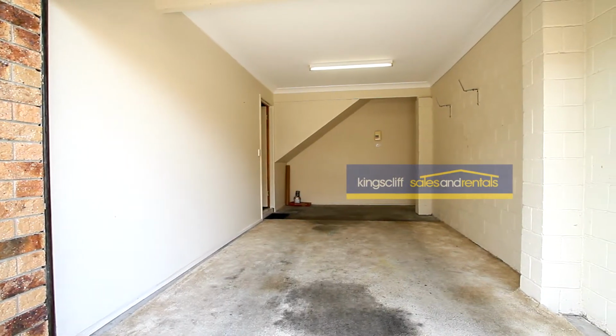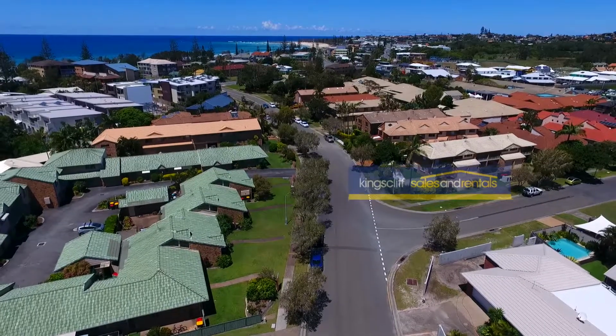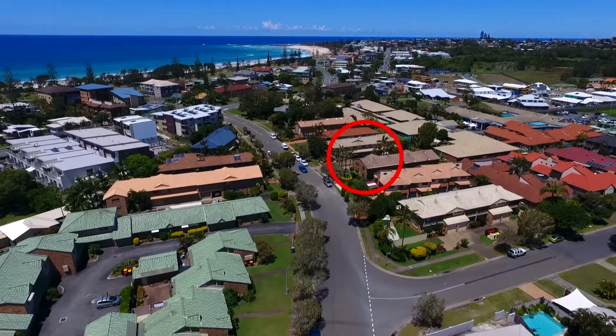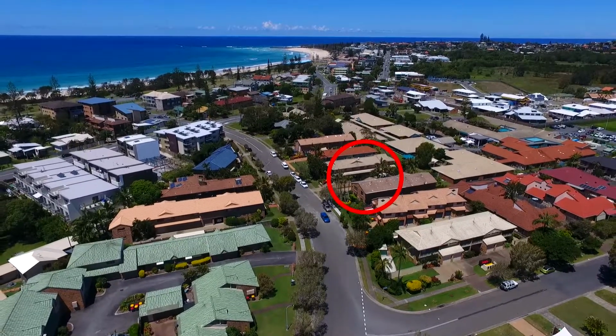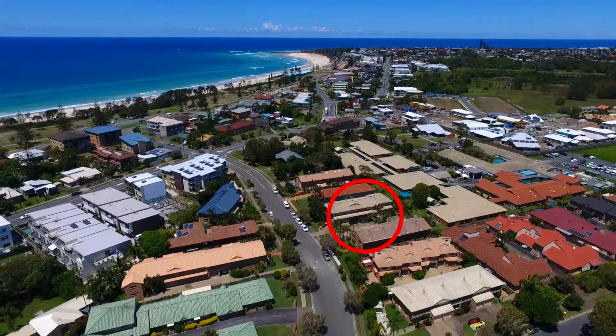Also downstairs we've got internal access to the single garage, which also has remote control access. Our last video here is using our office drone. We've given you a bird's eye view of the location of the property here, how close it is to the beach, and the town centre is only a mere 1.2 kilometres away.